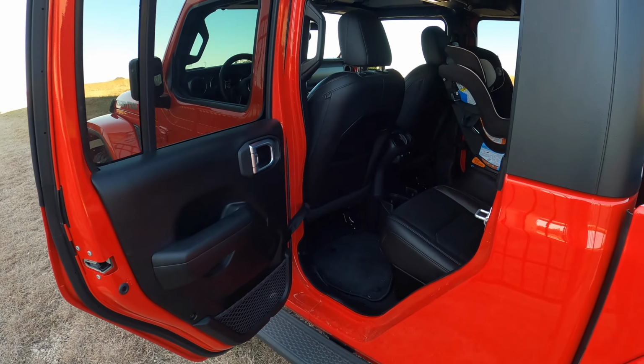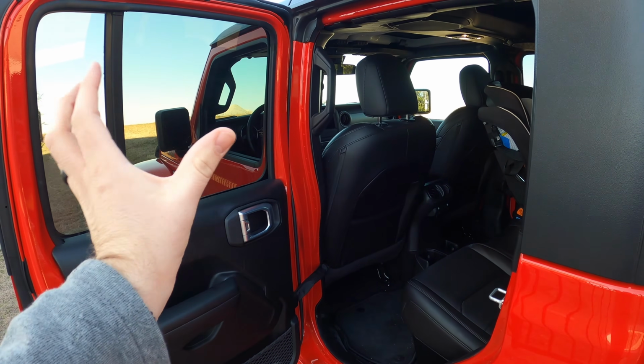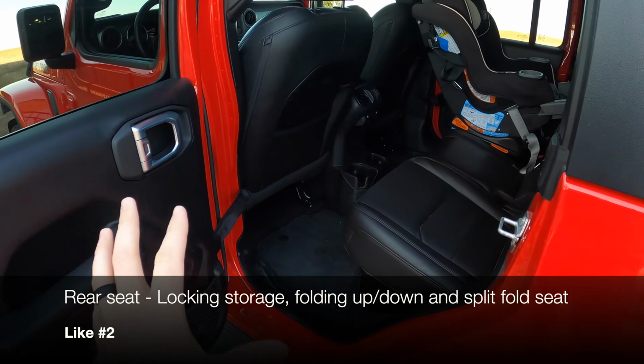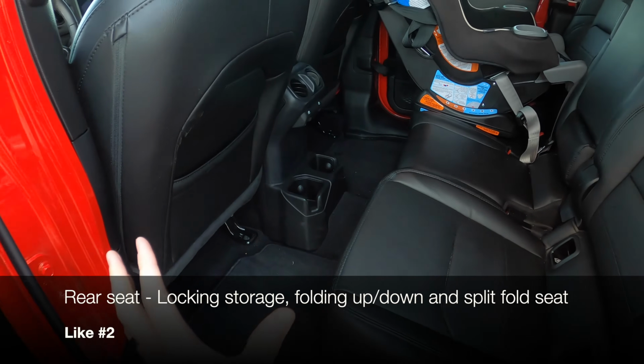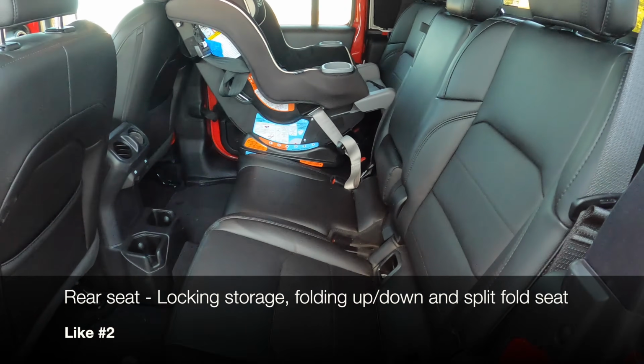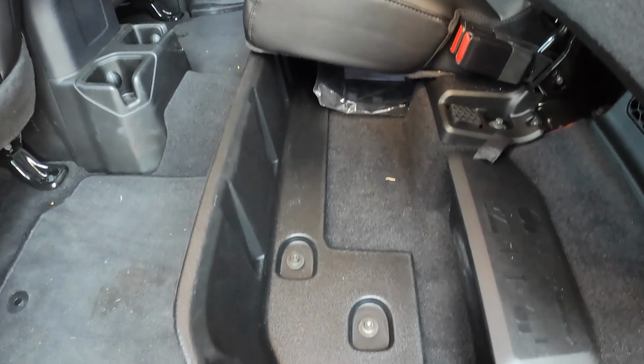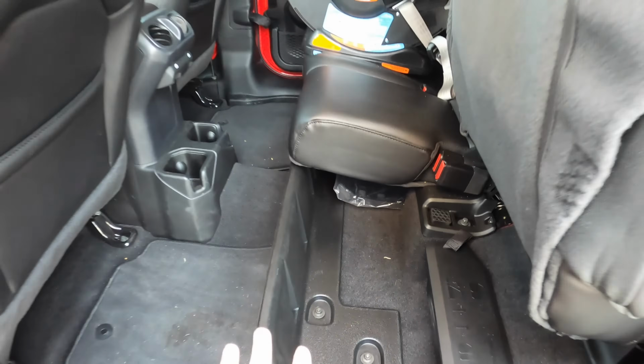Now, for another like, I know I complained about the front seat cramping, and it's not bad for me, but for some people it will be. But the back seat is another story. It's actually pretty darn spacious, but aside from the space, check this out. Under here, you've got under seat storage. You've got a 60-40 split with underfloor storage.